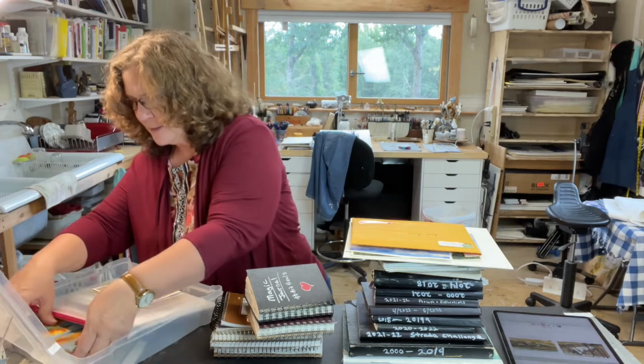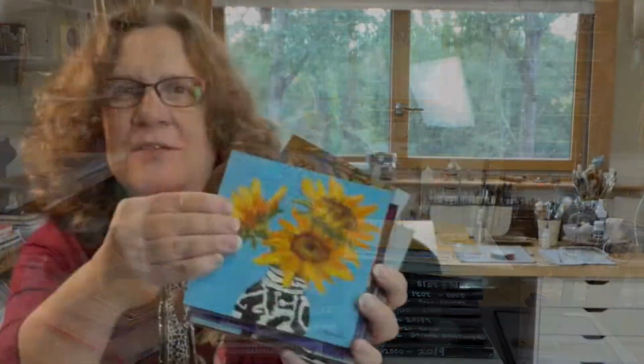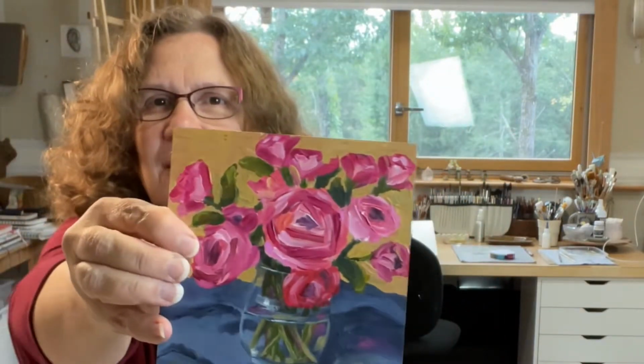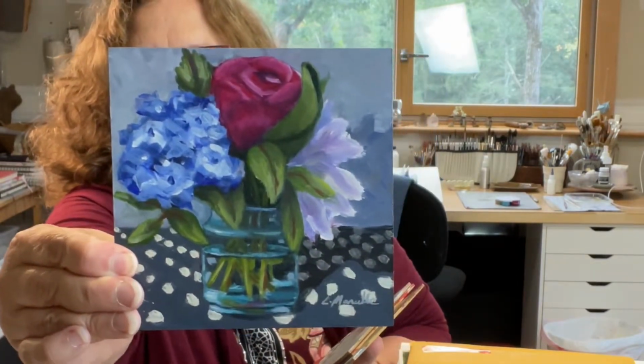This is a box full of some of the little panels that I listed up until midnight last night. But there's a stack of them, and I'll be listing more. So there's a couple of sunflower paintings, a ranunculus, I never know if I'm pronouncing that right, poinsettia, another sunflower painting, holiday bouquet, polka dotted cloth with a bouquet on it.